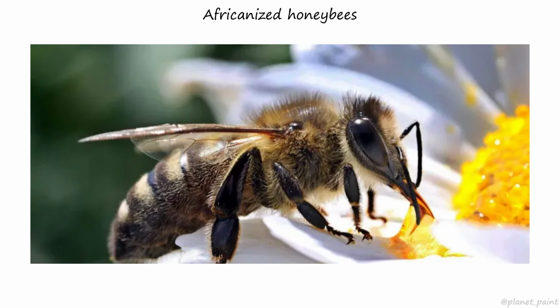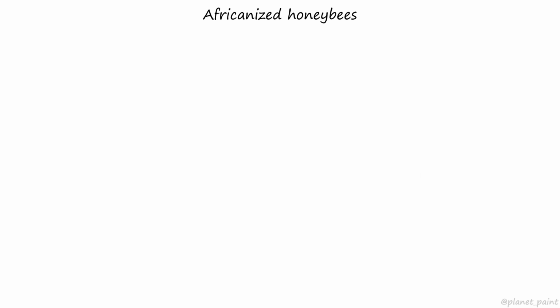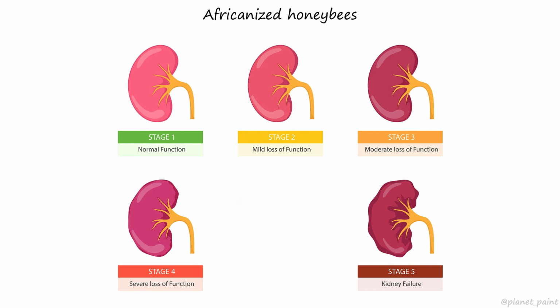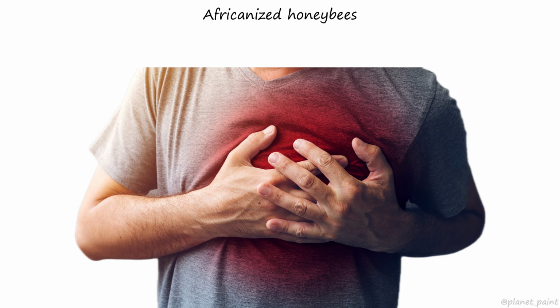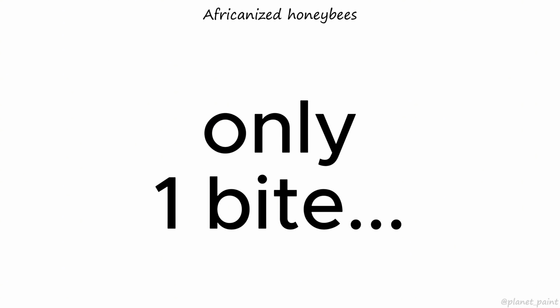Now, listen, their venom is not actually stronger than regular bee venom. But imagine getting hit with 100 stings. Your body can't handle that much venom, even if you are not allergic. 1,000 stings. Forget it. Your lungs give out. Your kidneys shut down. Your heart stops. And if you happen to be one of those people who is allergic, one sting is enough.